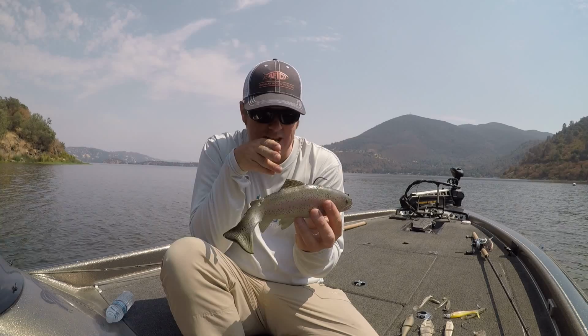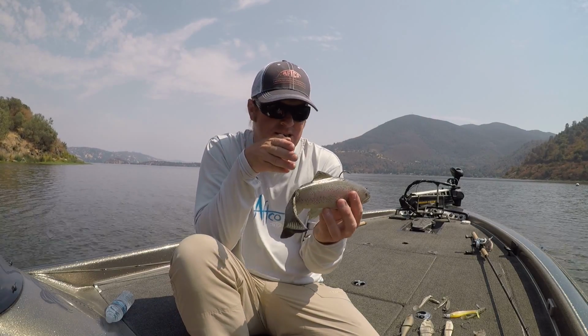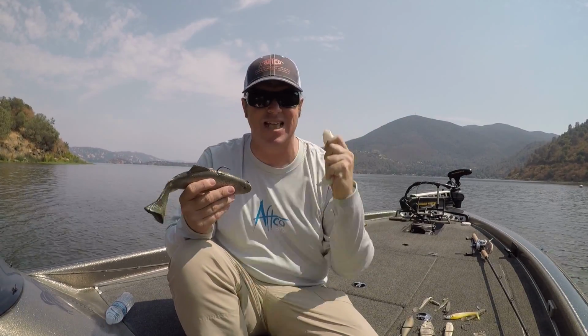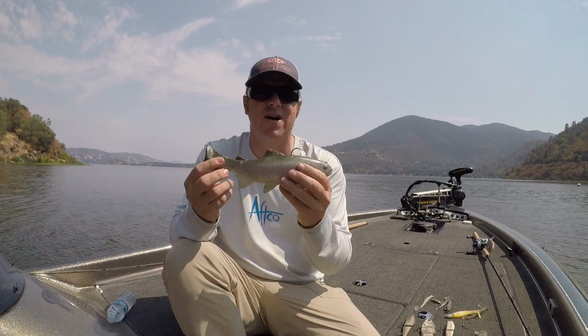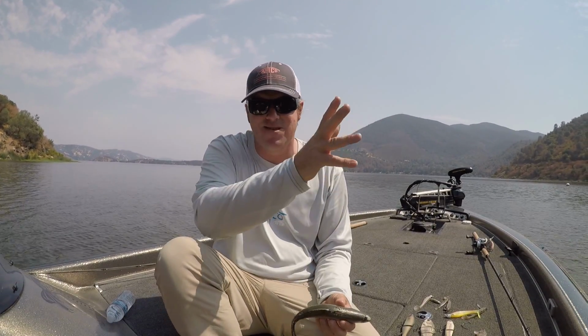And that bass is looking at it going, is it real? Is it not? Is it real? Is it not? Because over here, you can rip it and pop it, make it do things to get that reaction, that aggressive hit. Here you can't do that. If you try and rip it, all it does is speed up and then goes back to being slow. Fish just let it go.